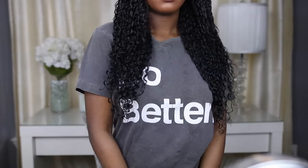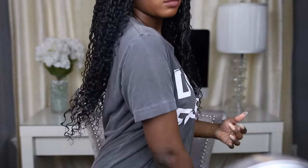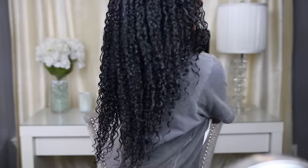Okay guys, so this is all of the products in my hair. Now I'm just going to let my hair air dry. I try not to touch it because touching it can make it frizzy. So I just basically air dry for the rest of the day, and that usually takes about 12 hours. Sometimes a little bit longer depending on how much product I use, but about 12 hours.